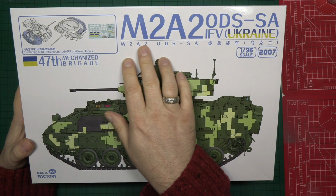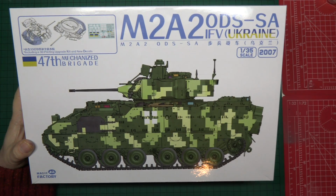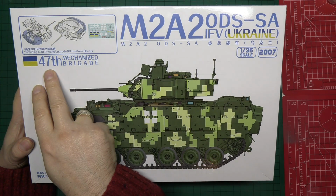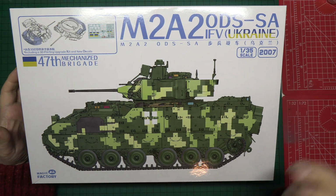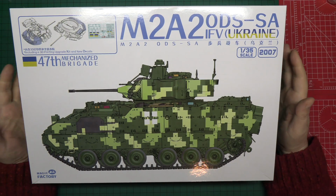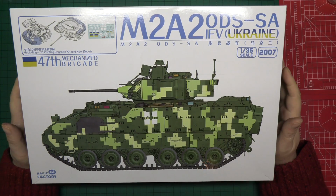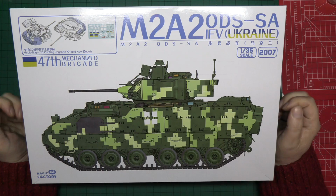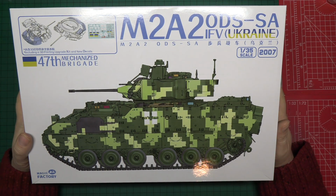It tells us that we have an M2A2 ODSSA. Not quite sure what that means. It's an IFV in Ukrainian markings. Tells us that it's from the 47th Mechanized Brigade, which suggests to me that we might only have one set of markings. We'll see when we have a look in. I've been anticipating this kit for quite some time because it looks really lovely when you see pictures of it. And I've not had a Magic Factory kit before, so I was really interested to see what this was going to come out like.